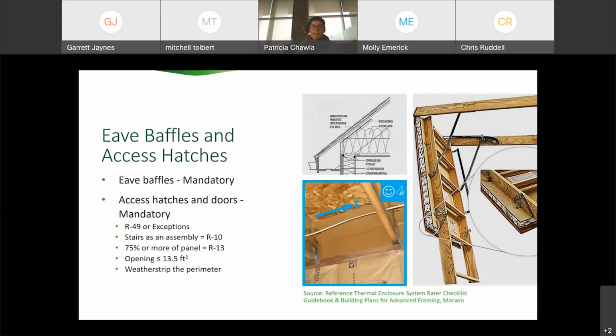Eave baffles and access hatches. These things are now mandatory, where before they were prescriptive items, meaning they were only mandatory if you were doing that prescriptive path. So what it means is it just gives some more detail about what installation requirements are around these two areas. You can see the attic access ladder there on the right. That's from a manufacturer out in the Hill Country. So we've got local people making the stuff we need. Let's use them and increase our energy efficiency in the meantime.